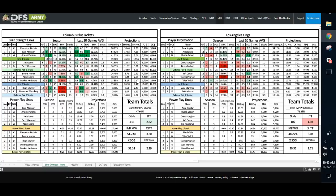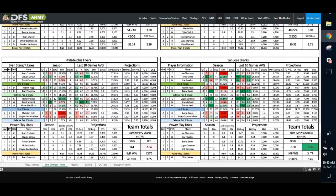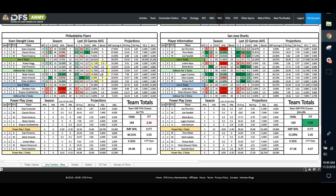Might be famous last words because Columbus has been giving up goals, double checking those numbers really quick, 6th most in the league. But I just don't see LA capitalizing. Philly's been giving up a ton of goals. San Jose, like I said, was in a great spot. If you want Philly, you're looking at Gareau, but he's expensive. He's going to cost you. You're looking at Voracek. He's expensive. He's going to cost you. Probably the only couple of places I'm really looking right now.